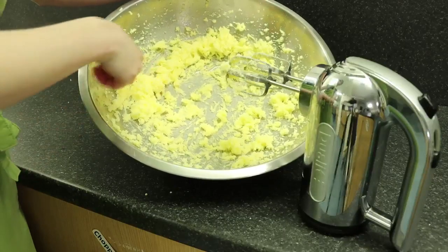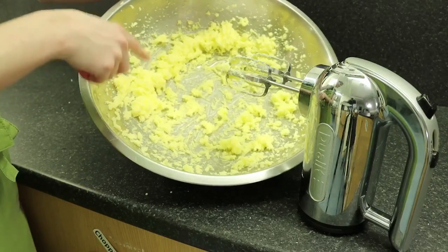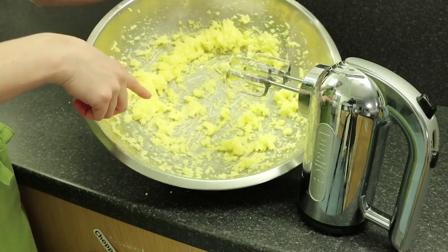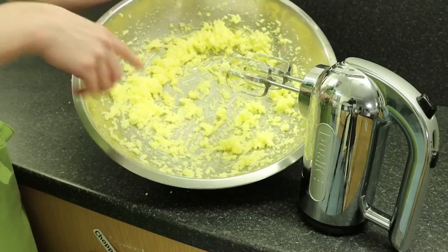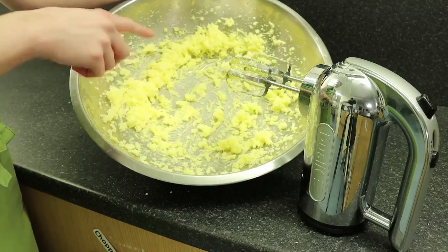So hopefully you can see that my butter and sugar has started to cream together, but it's still quite yellow. And what we want to do is continue to whisk our butter and sugar until it pales down and goes really light and fluffy. So this needs a bit more work, so I'm going to carry on.